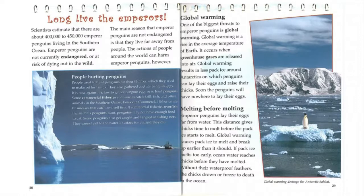People hurting penguins. People used to hunt penguins for their blubber, which they used to make oil for lamps. They also gathered and ate penguin eggs. It is now against the law to gather penguin eggs or to hunt penguins. Some commercial fisheries continue to catch krill, fish, and other animals in the Southern Ocean, however. Commercial fisheries are businesses that catch and sell fish.